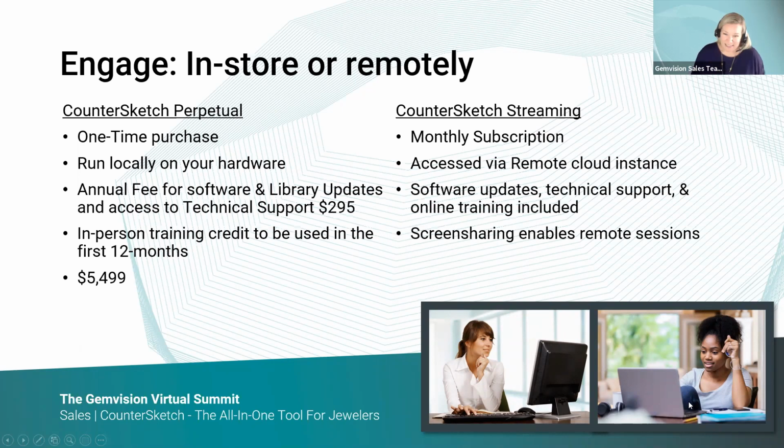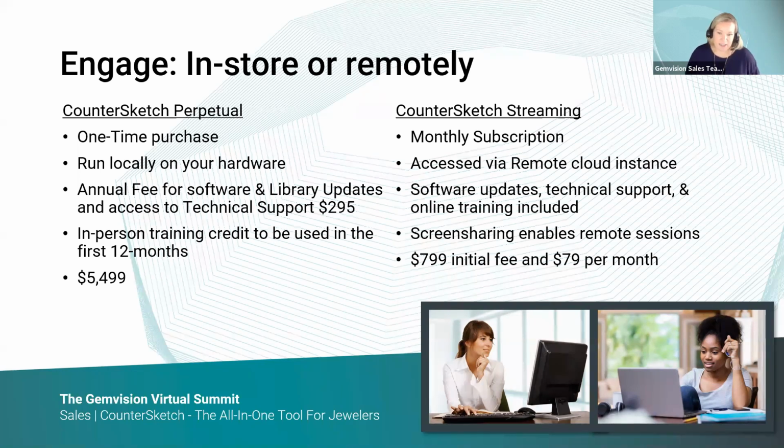An added bonus of CounterSketch streaming is that you can conduct remote sessions with your customers with the click of a button. So built into the CounterSketch streaming interface is the ability to send a link to your customer so that they can then connect and see that shared screen. So you can work together as you design, even if you're not in the same location. The price for CounterSketch streaming is a $7.99 initial fee and then $79 per month.